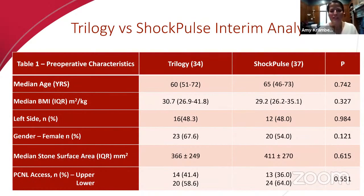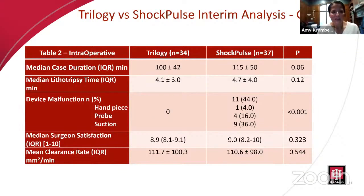So we took patients and randomized them to either having the Trilogy or the shock pulse used for their case during a standard PCNL. This would be a 24 French access sheath. And the stone surface area in the interim analysis is between 366 to 411 millimeters squared. And these are pretty standard PCNLs.